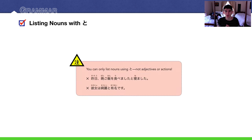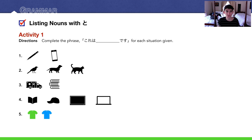Another warning, you cannot use to to mean "and" with adjectives and verbs. Okay, only nouns. You can only list nouns with to. So for example, these sentences, 昨日晩ご飯を食べましたと寝ました is wrong. It just doesn't sound right in Japanese. 彼女は綺麗と有名です is wrong. I know you want to say that she is pretty and famous or well known, but there's another way to say that in Japanese that we will learn later. For now, just remember, to is only used when you list nouns.